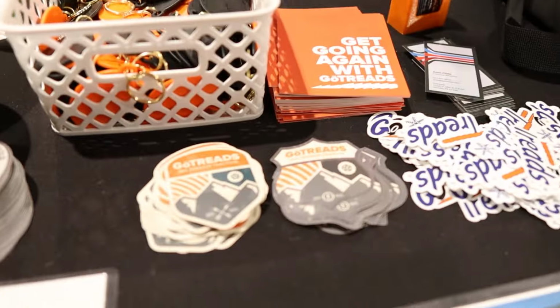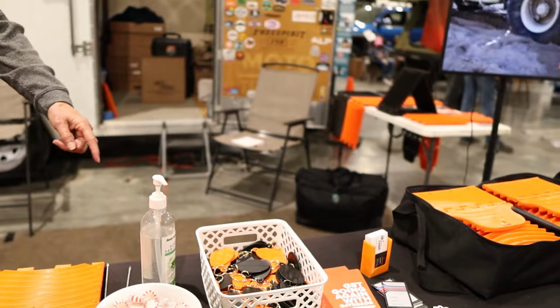As long as we get stickers for free. You get stickers and keychains. Yeah, I think we're going with the Go Treads.